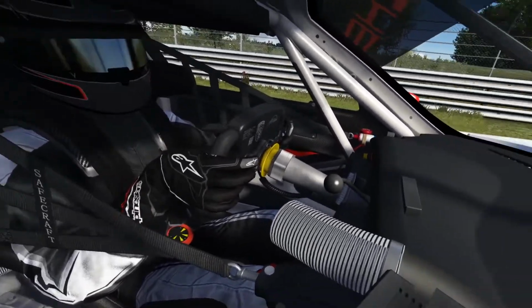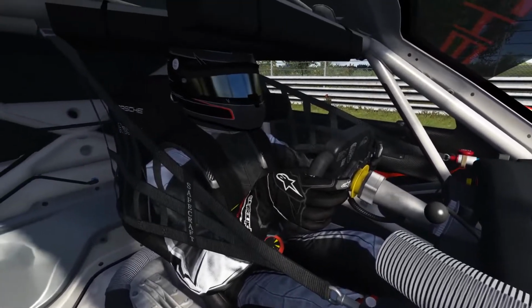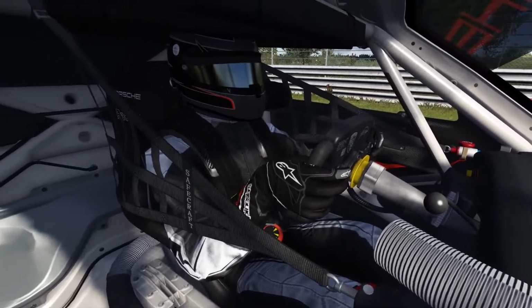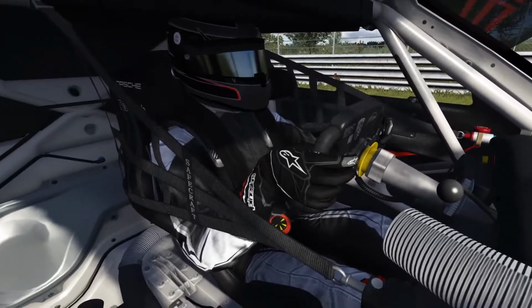I'm not necessarily an expert at this track or this car, so don't judge my brake lines and whatnot. The comparison is going to be more about taking one take in each and then being able to compare and give impressions on both. So yeah, let's get into it.